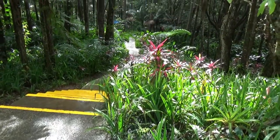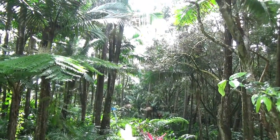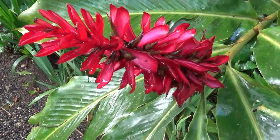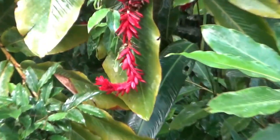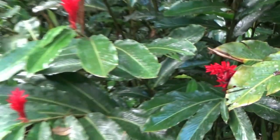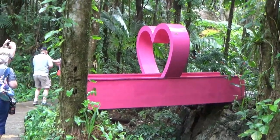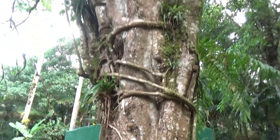Now we've driven up the mountain to see the national park up here. He said there's lots of variety of flowers. That's a pretty one. Look at this. There's an interesting bridge. That's some pretty amazing trees here too.